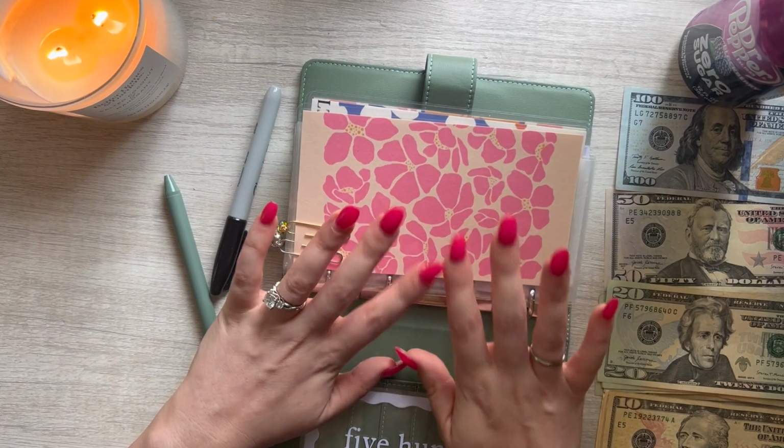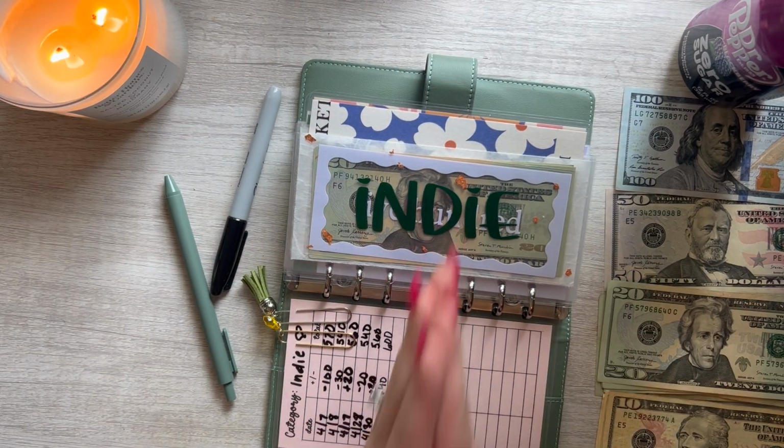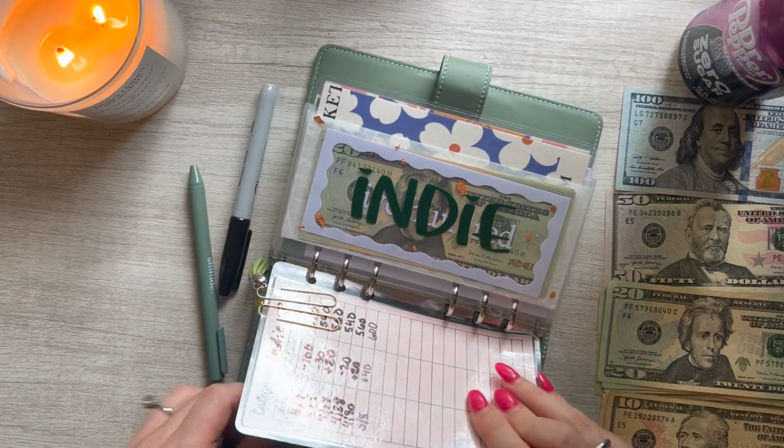So today we are going to do quite a few things. We are going to do a cash stuffing, but then we're also going to do a condensing, and we are going to pull some out to take us back to the bank, and we are going to put some placeholders in.